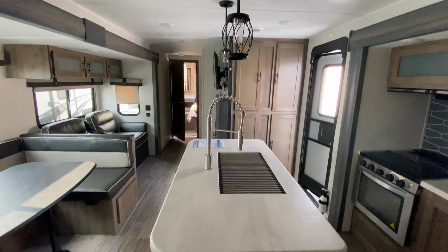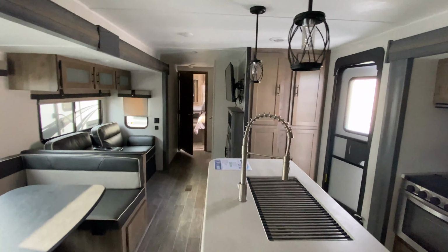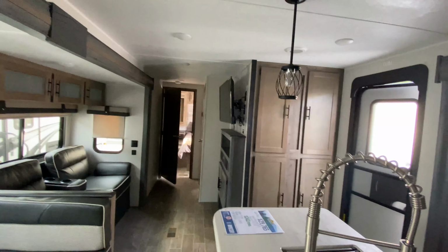So it's just a unique floor plan, but you get those 2 extra full baths and the bunks and the booth dinettes plus the outside kitchen. So this whole thing is just one big check mark.